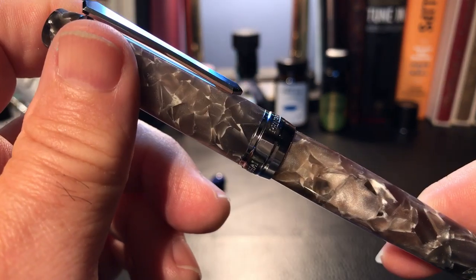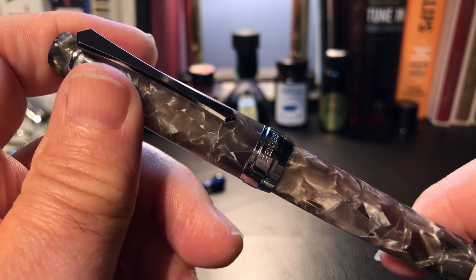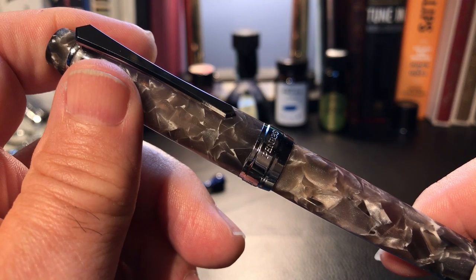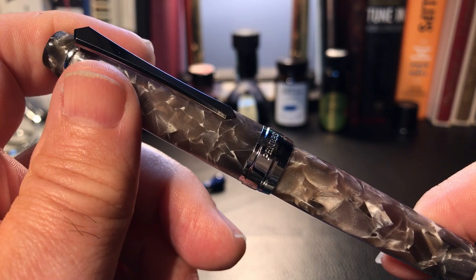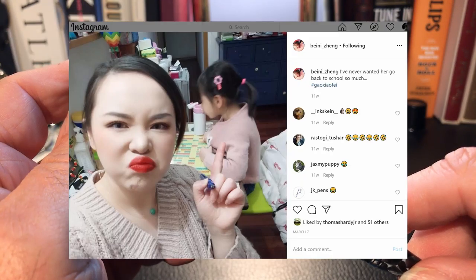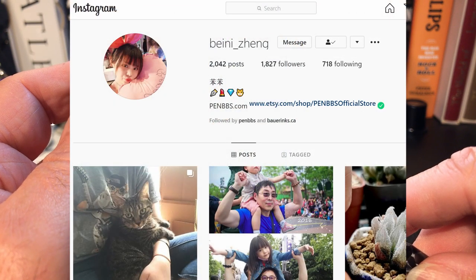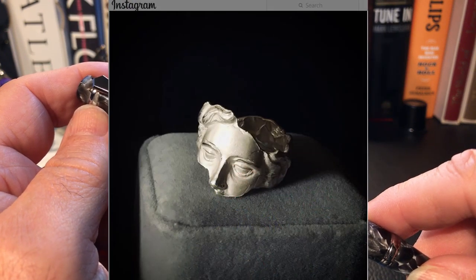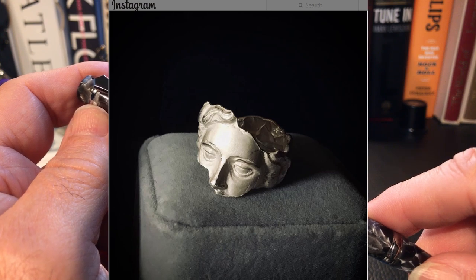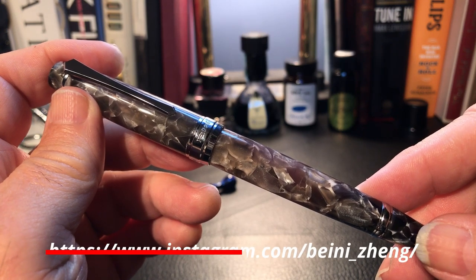Amazing. I should explain the cat finishes for those who aren't deep down the PenBBS rabbit hole. As I understand it, there are just a handful of finishes that PenBBS's distributor to the Western markets has named after some of her cats. Baini Zhang runs the Etsy storefront for PenBBS and has some very cute cats in addition to an adorable young daughter. Biney takes wonderful, very professional photographs of many things in her environment, including fountain pens, and then posts them on her Instagram. You can check out her Instagram here.